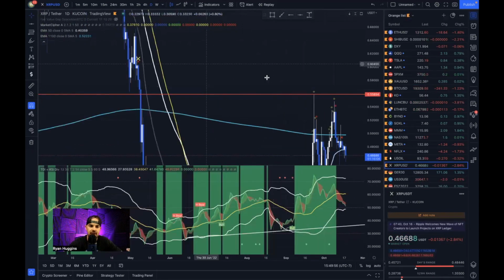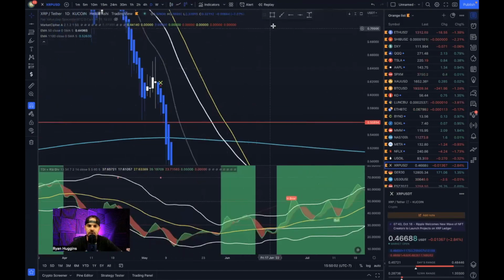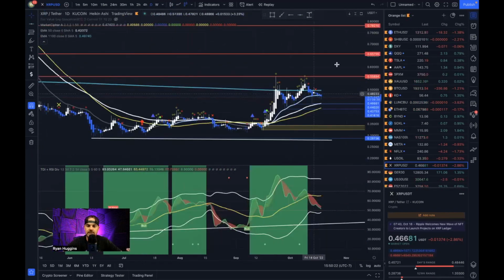Because after we break that, then we have our next level that we would be able to target. That next target is right here to the upside, 65 cents. And then our next target is right here, 78 cents, the bottom level of that being 75 cents. So that's what we're tracking. That's what we're looking for. Are we going to have the breakdown, or do we gain support here and start to make that move to the upside? We'll keep an eye on that.